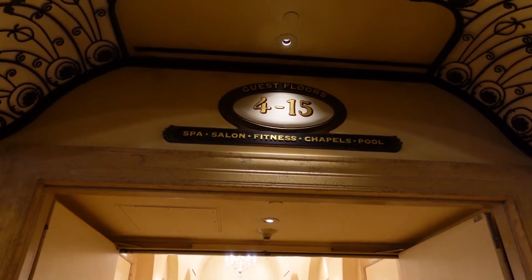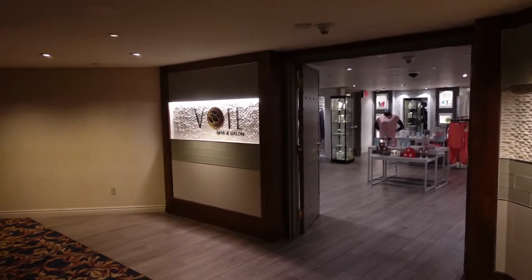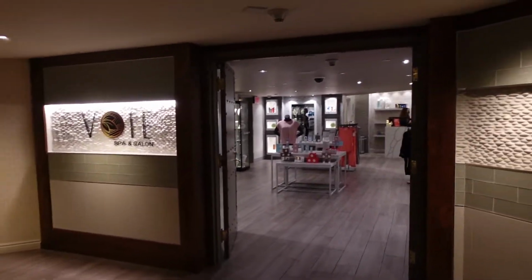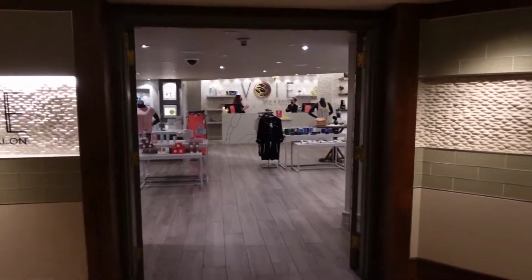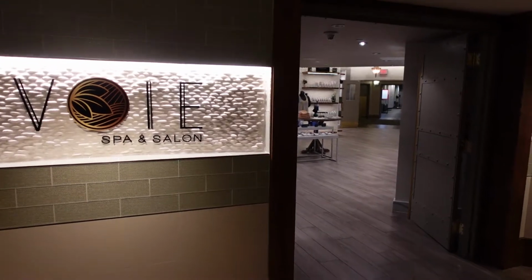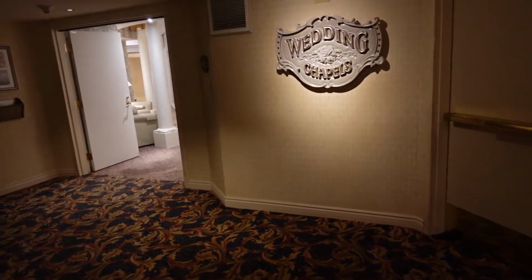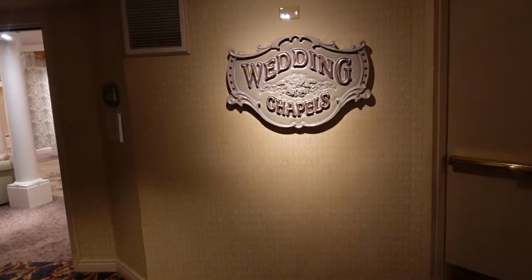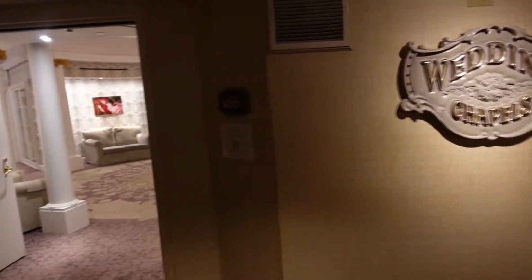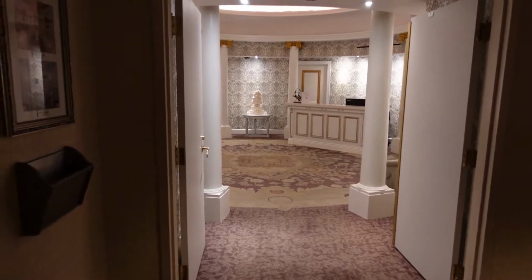Also, there's the spa, salon, fitness center, and shop. Not gonna go inside, but this is what the spa entrance looks like. They offer facials, massages, everything that a spa offers. I don't know if the sauna and whatnot's open now, but it's a very nice spa. I've been in there before. Here's your wedding chapel. Pretty much standard at any Vegas casino.